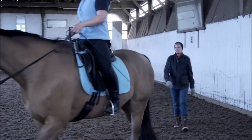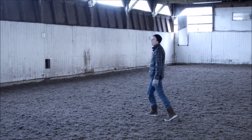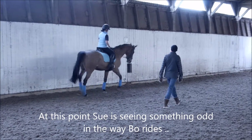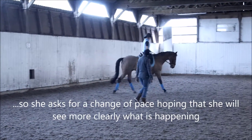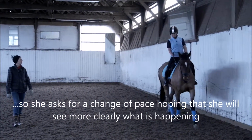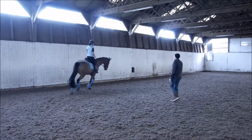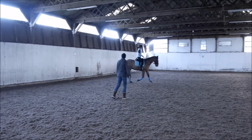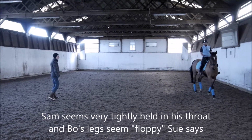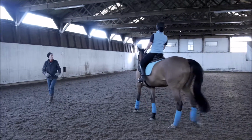And if at any time you want to change the pace, so transition into a trot maybe, or whatever you're comfortable with, just go ahead and do that whenever you feel like. If you want to change your own tempo, it's almost a sort of slight floppiness.